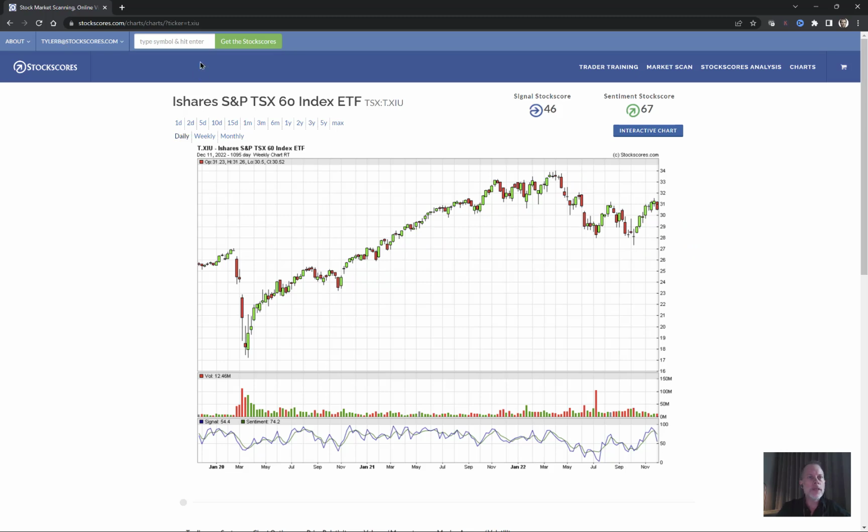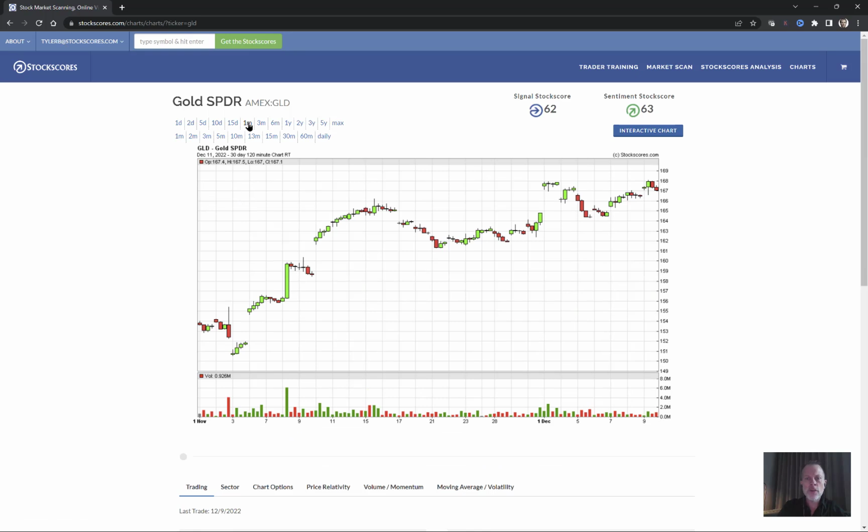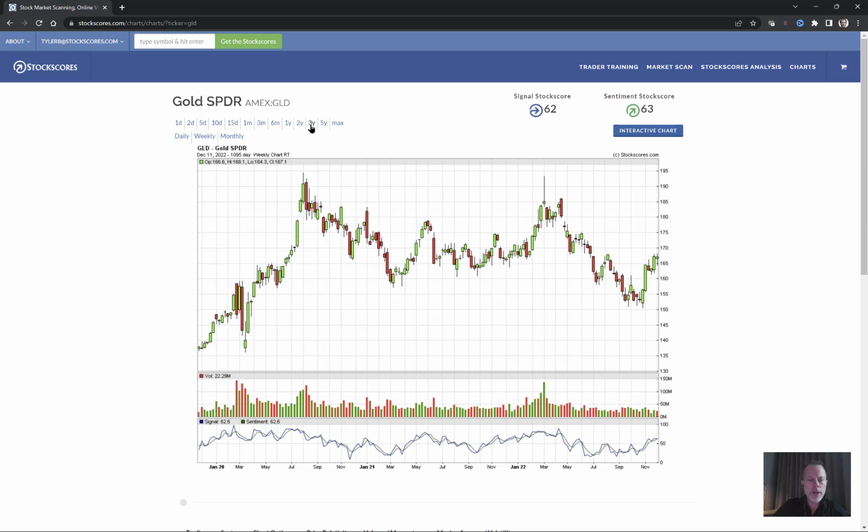All right, we'll take a look at the commodity markets. Gold first, GLD, and let's do the short-term chart first, 1 month. Generally an upward trend in gold in the 1 month time frame. On the 3-year time frame, we've broken the downward trend line, and now we're breaking up from a rising bottom. So that's a bullish signal. You can see the stock scores are pretty good, and that's a sign that the market is likely to go higher for gold.